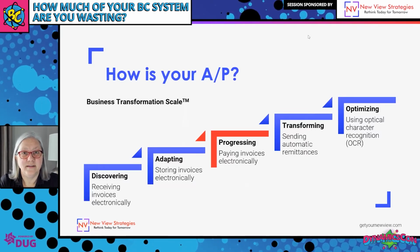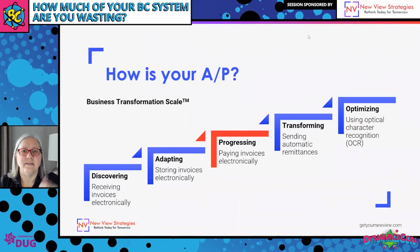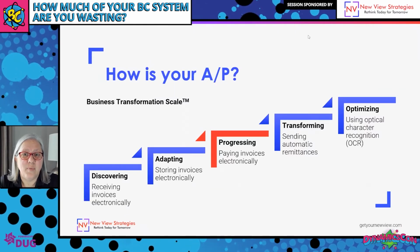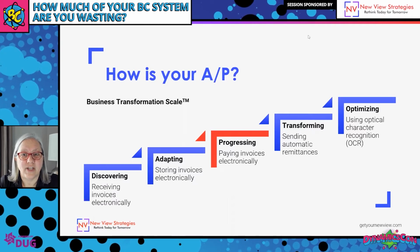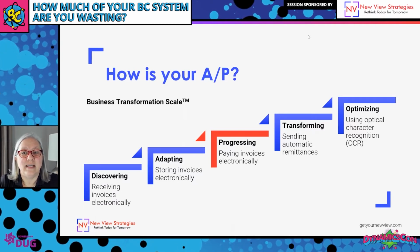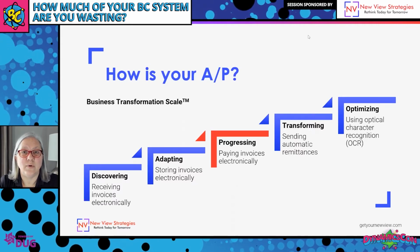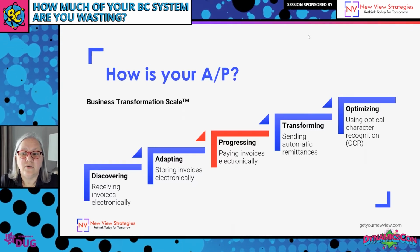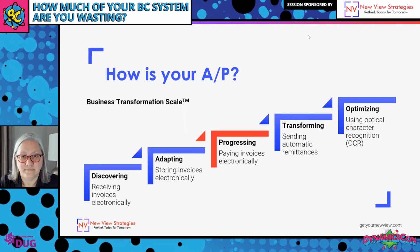They were doing better. They didn't have a whole lot of holdups with having to have somebody sort the mail and deliver invoices to somebody like the people in the discovering phase. But they still had to have somebody who was going in to print the checks because that's where the check printer was. And somebody probably still needed to sign those checks if they didn't have it designed where they could electronically sign those checks. So you can see that there's still a lot of work to be done in that phase.